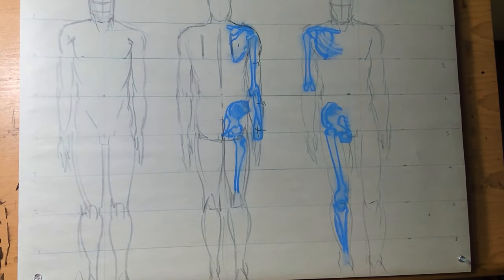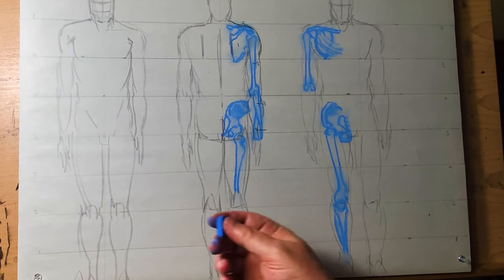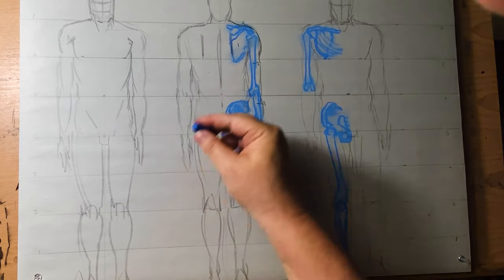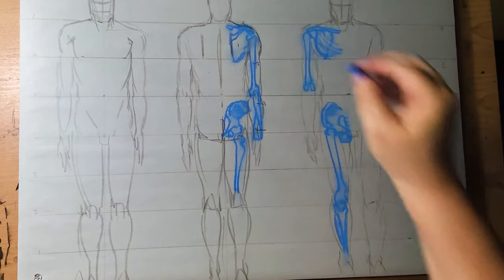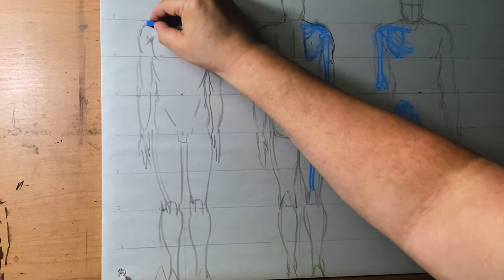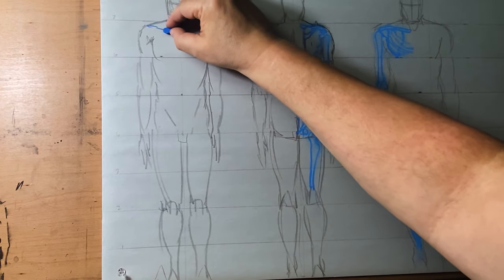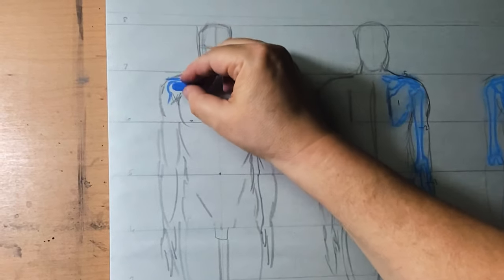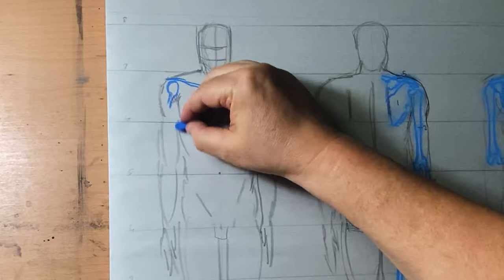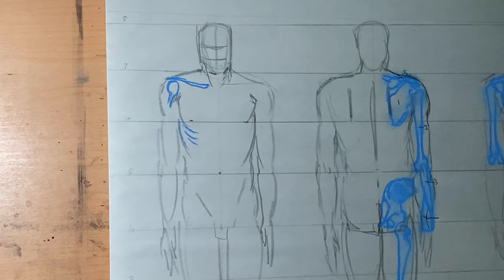Go ahead and establish what we just learned here. Let's see, it's going to sit a little bit. Clavicle, and bone here, rib. Okay.